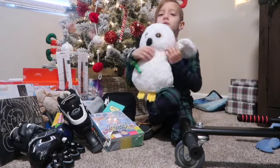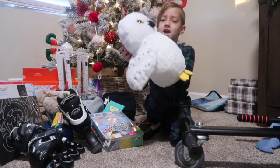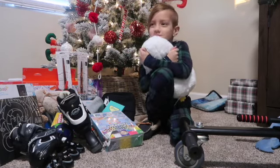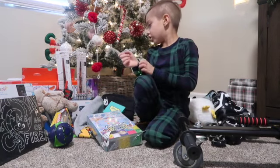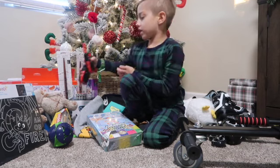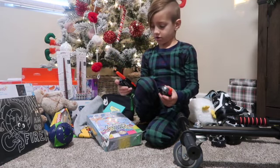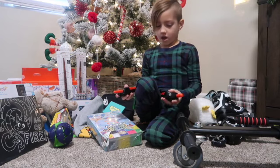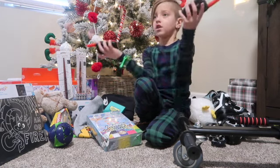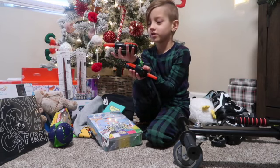This Hedwig from Harry Potter, and he's really fuzzy. Okay, so next, Santa got me these walkie-talkies, and you can like talk in them. Like real ones, because they are real ones.